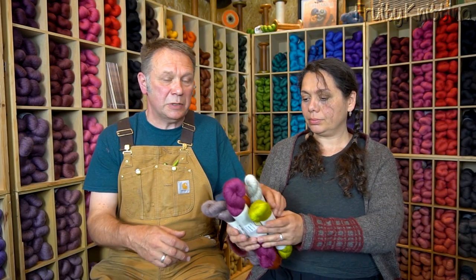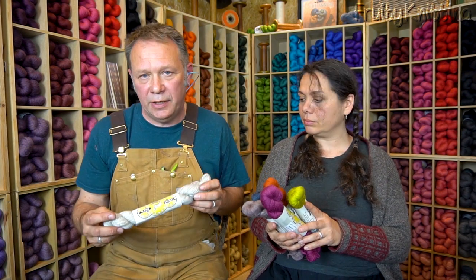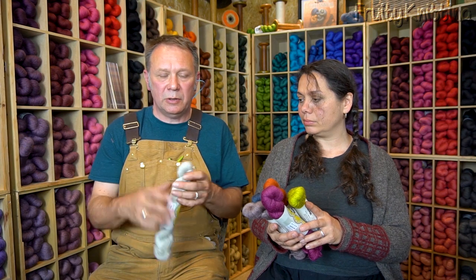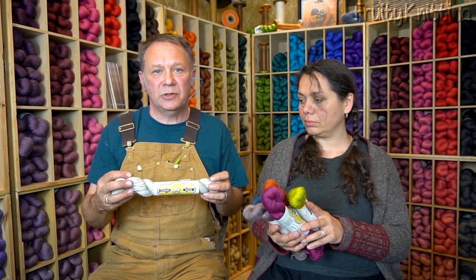So another example would be our Exmoor sock. This is more of a technical yarn, I suppose, because you're starting to put elements in there that are going to give it good wearability and also allow it to go into a washing machine.